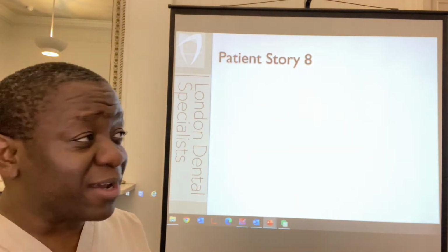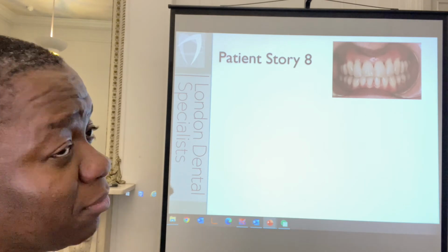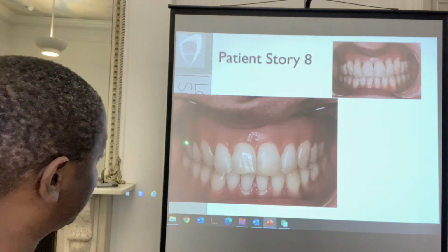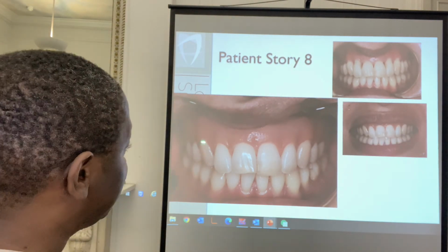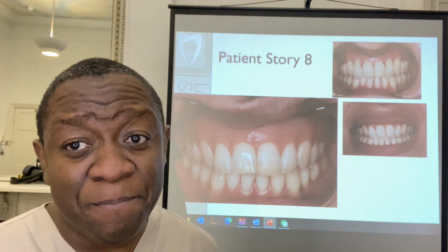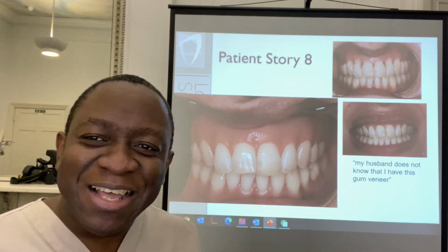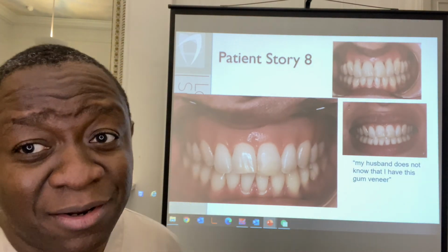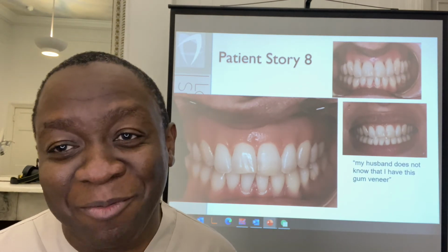Now, this is the second case that I showed you earlier on. Again, this is where we started with some small gaps between the teeth, and this is where we ended up. No gaps whatsoever, okay? And this is what her smile looks like. The gum veneer is actually there, and you can barely see it. And the thing that I find most amazing is that she said, even my husband does not know that the gum veneer is there.